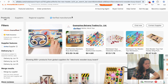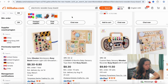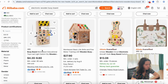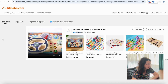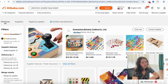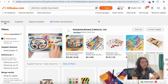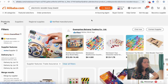So first you need to look at the images here. If there are the products that you are looking for, so yes, we see the products similar to the ones on Amazon. Okay, so what I first like to do is I like to click here in the filters, trade assurance. What it does is that it assures me that when I send money to a supplier, it is kept in escrow on Alibaba, and Alibaba won't release the money to the supplier until the supplier ships the product and until I confirm that this is the product that I wanted. So always click trade assurance.